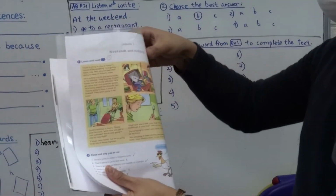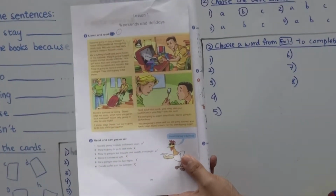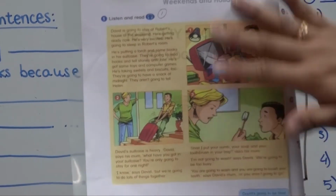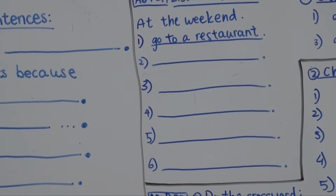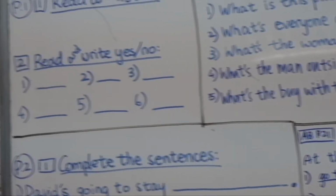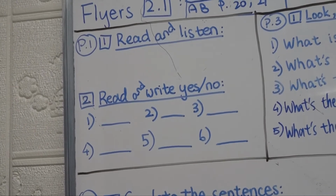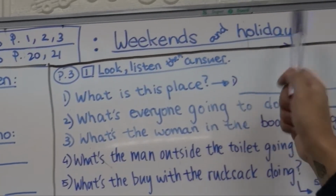Okay, so on workbook page 1, what can we find? We can find a text, okay? A text about what? Okay, a text about weekends and holidays. So I've written down all of this in the whiteboard, okay? I've written the same things in the whiteboard, so you can just pay attention to the whiteboard and refer to your book, okay? Pay attention to the whiteboard and refer to your book. Okay, so let's start our lesson, all right? So the title for today's topic is weekends and holiday.